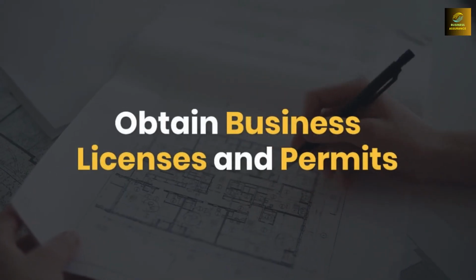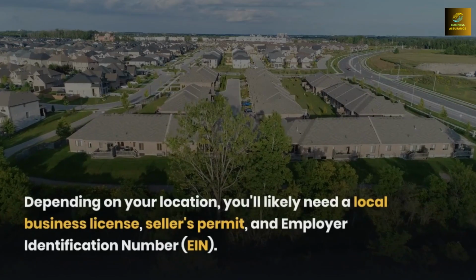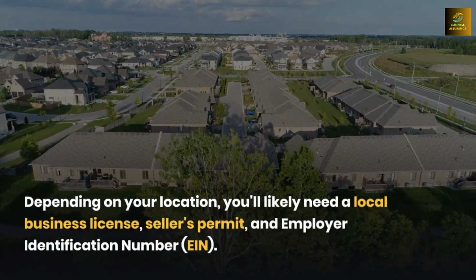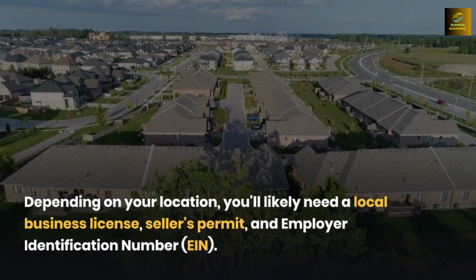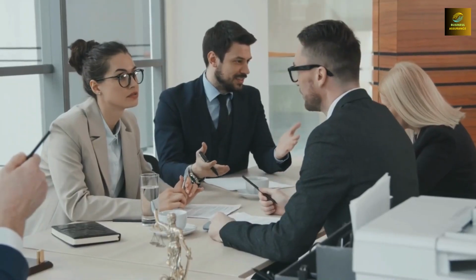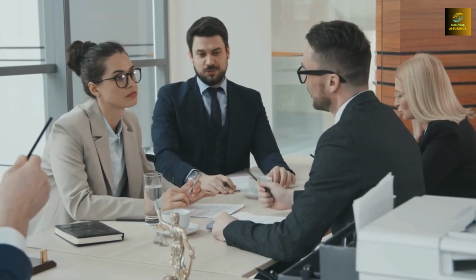Obtain business licenses and permits. Depending on your location, you'll likely need a local business license, seller's permit, and employer identification number, EIN. Make sure you're ticking all the legal boxes before moving forward.